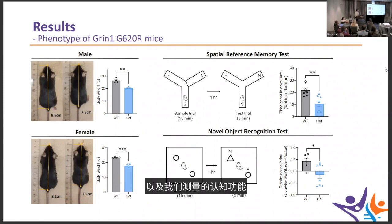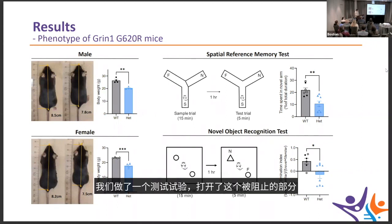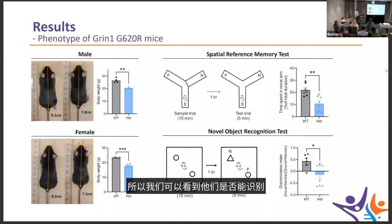And the cognitive functions that we measure by looking into the spatial recognition memory. So we close this arm specifically on one side and allow the mouse to travel between the starting arm and the familiar arm. After about 15 minutes, they get exposed to the environment. An hour later, we did a test trial opening the blocked part so we can see whether they could recognize this is a new space they wanted to explore. And we saw that these mice don't really try to enter this arm. So it reflects that they are having a little trouble recognizing the spatial terms.